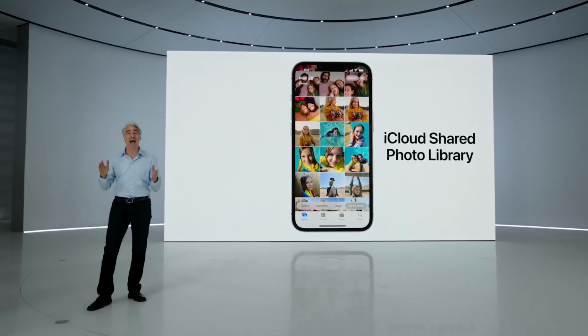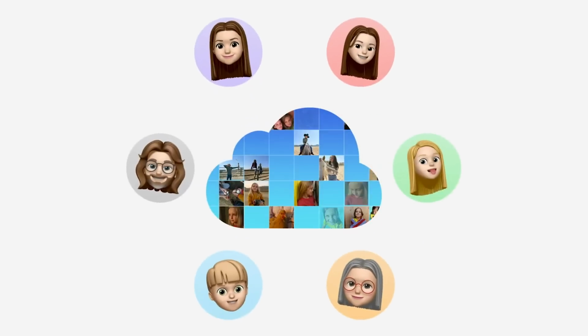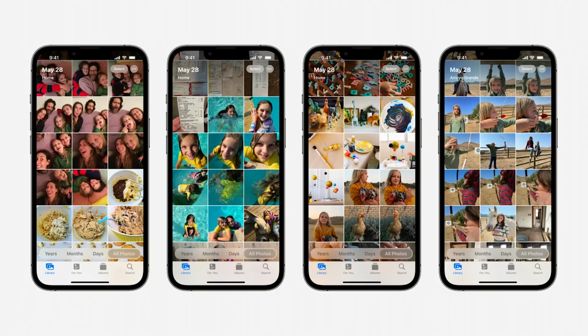There's a lot of collaborative features coming across all of the OSs, and one of them is iCloud Shared Photo Library, where up to 5 people can share their collection with each other. Now, this is a separate iCloud library that everyone can contribute to. It is geared towards family use, but it doesn't have to be. And keep in mind, you can only be part of one shared library.